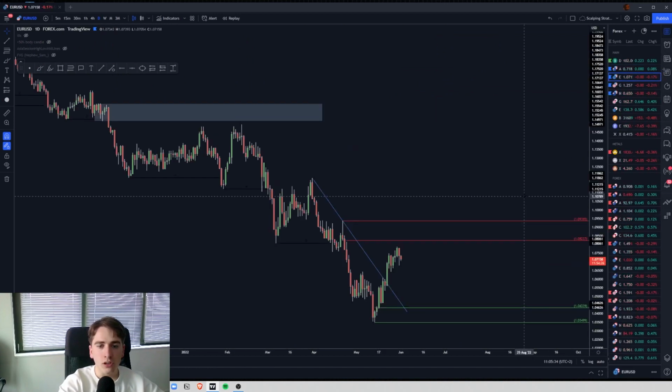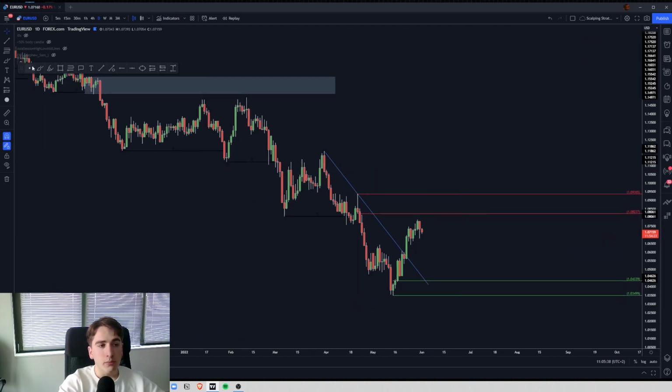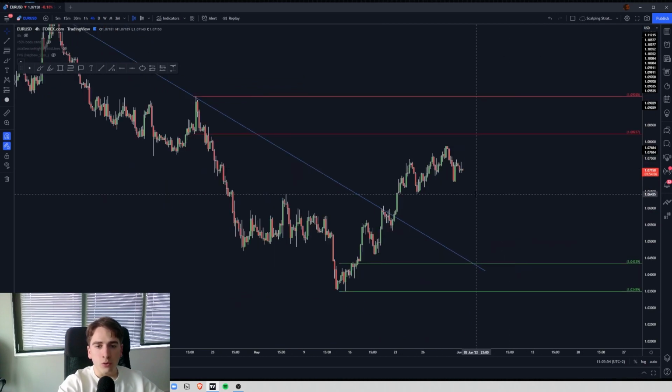Then euro dollar. Euro dollar also not really that interesting. I was looking for a potential short to be taken once we got in towards this area of supply over here at around 1.08237. If we tap in towards that area of supply, I will be looking for a potential short. Diving in towards the 4-hour, not much happening. All we can see is that price is pretty much just starting to stall over here in this ascending corrective price action.